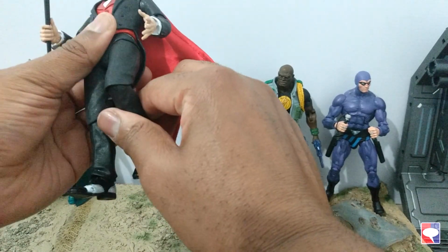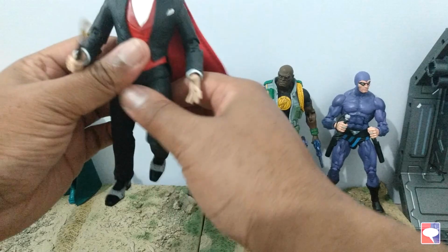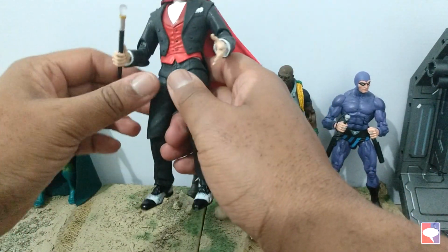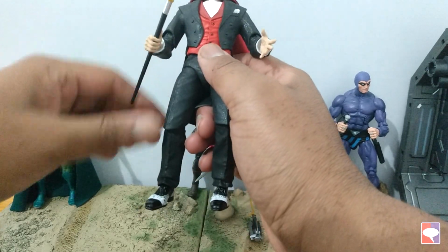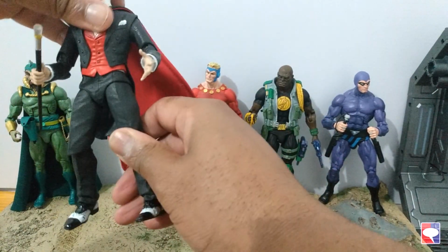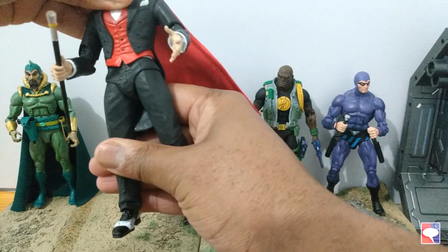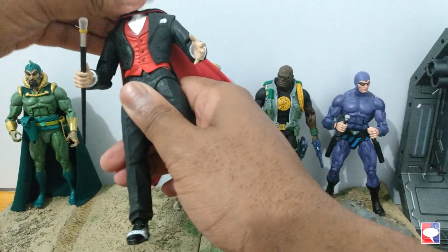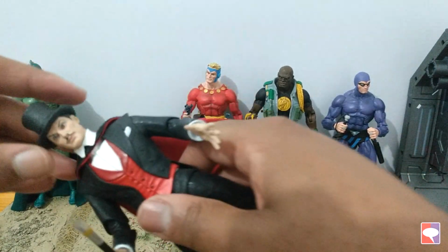I was afraid that NECA's Mandrake was going to be a resculpt of some of their movie Dracula version, and it's not. It seems like an original sculpt. Mandrake comes with a ray gun because he is a Defender of the Earth. It's kind of weird because I don't recall seeing him with any ray gun in that cartoon, but I don't believe I watched all of those episodes, so maybe I don't recall.